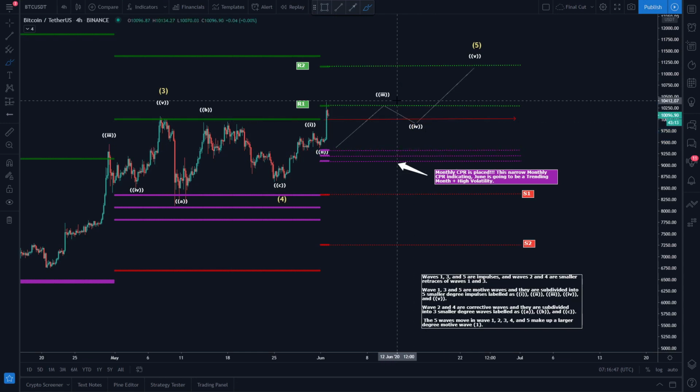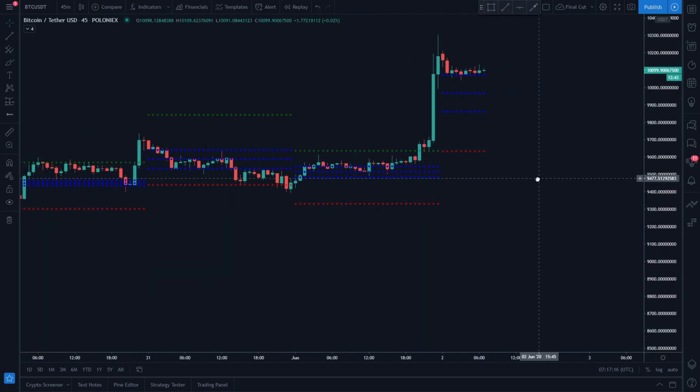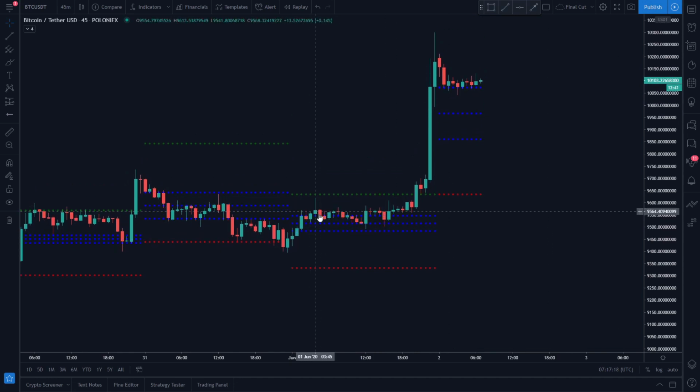So do keep this scenario also in the back of your head. And another example, we can also look at this with the daily CPR line. Let me show you that. So you can see in a 45-minute time frame, this daily CPR is indicating to us, hey, yesterday was a narrow CPR and today's CPR is a wider CPR.